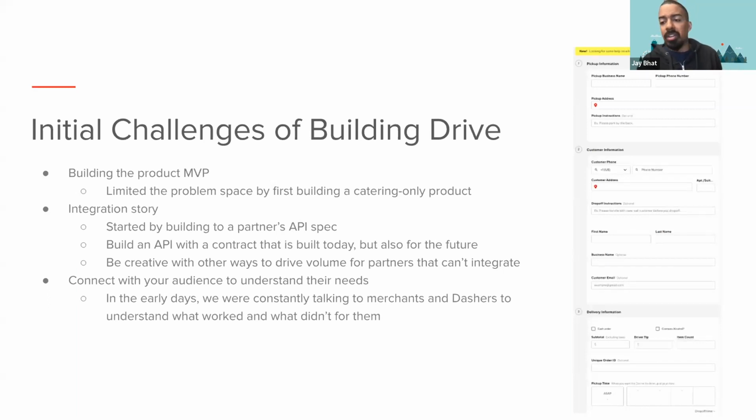So I'd like to talk about some of the initial challenges that we had when we first got Drive off the ground. This was about 6 years ago now, give or take. And building a new product can be very challenging because the sky is the limit. You really want to dream big, but start small. And it can be very easy to try to get out the gate, to hit everything, build that perfect product that solves for all the use cases.